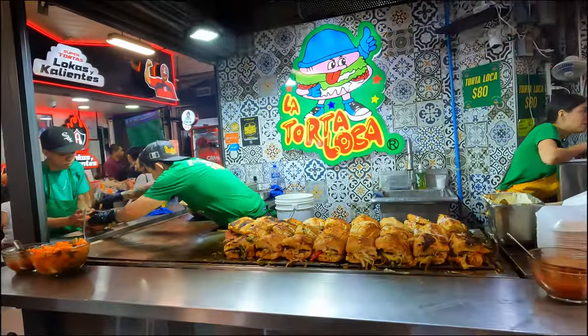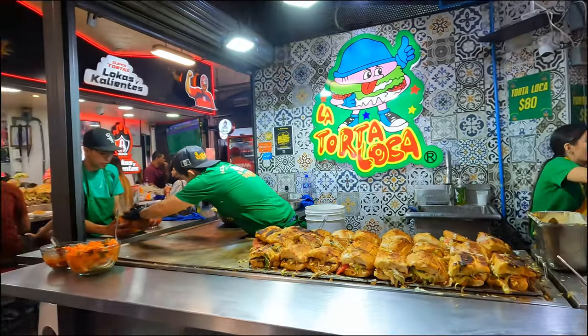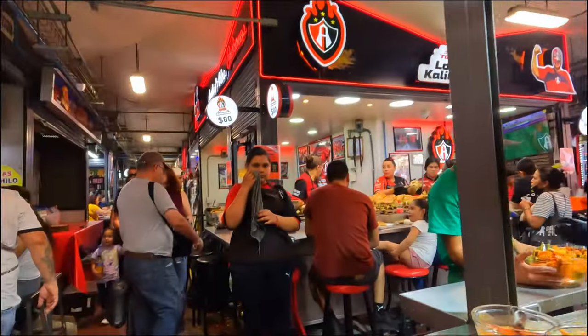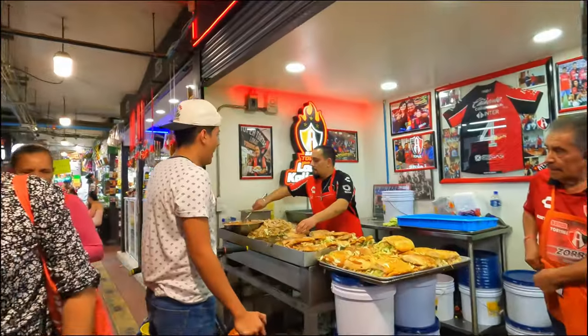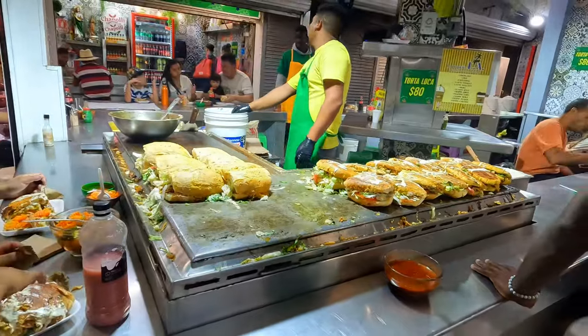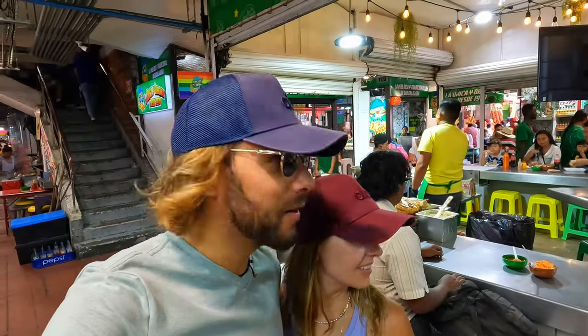On the first floor, you have a lot of food. In this section here, they have all the local sandwiches, which are like big sandwiches that have, I guess, pork, and it looks delicious. We might just stop there later, but it's a whole section dedicated to this type of sandwich.